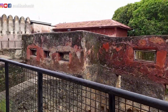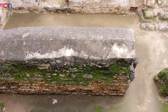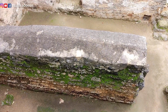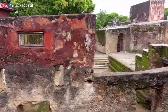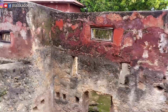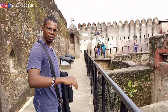So Malika, this is the captain's house. This is where he used to sleep, stay, and put all his belongings. You can see there isn't any roof, because it was made of mangrove, and it collapsed. The makuti, yeah.